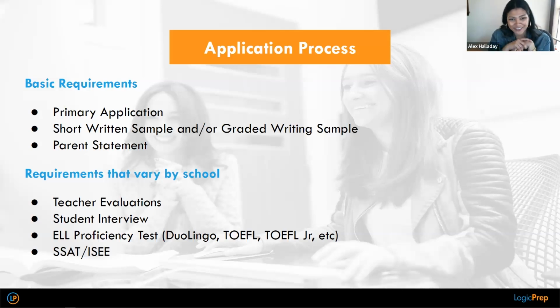The student interview. Most schools at this point are doing a student interview as a part of their process. The student interview serves 3 main purposes. It serves to get you familiar with the school. That's your opportunity as a student or family to ask questions about the school that you may have, about the transition process, about what it's like for students on campus, what they expect from students.